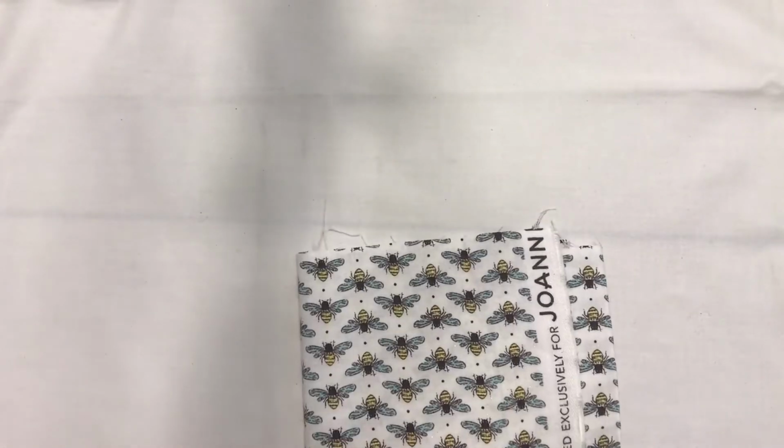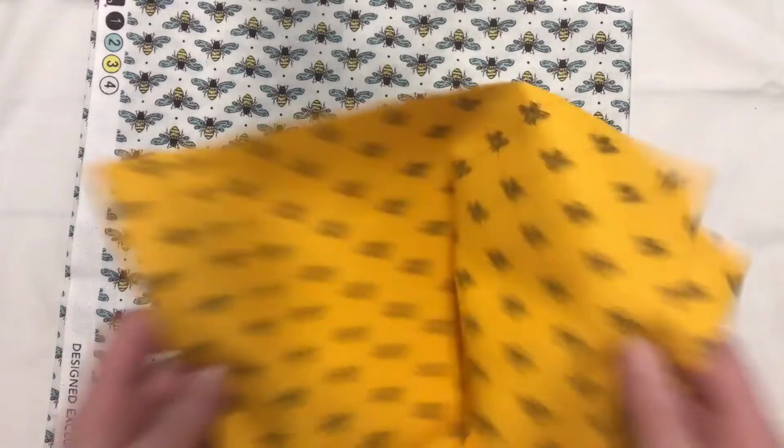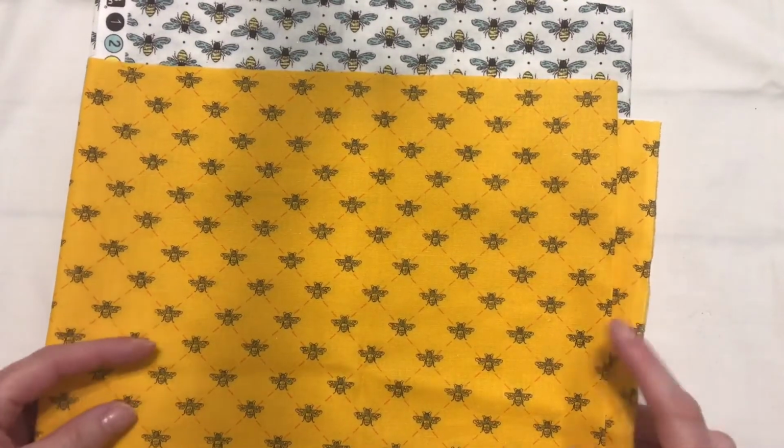And then I spotted these for my bee journal. And some of this will go in the bee journal kits as well. Make nice fabric flips out of this one and out of this honey gold. So those are coming up.